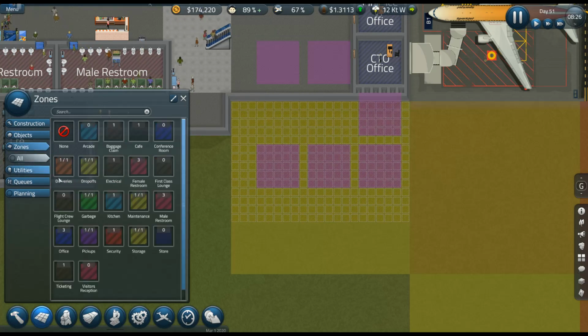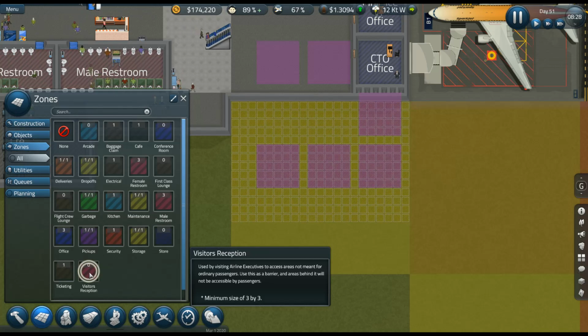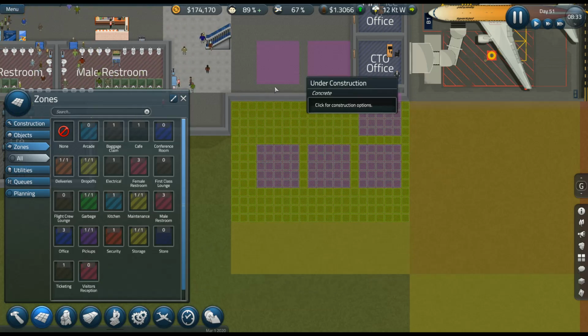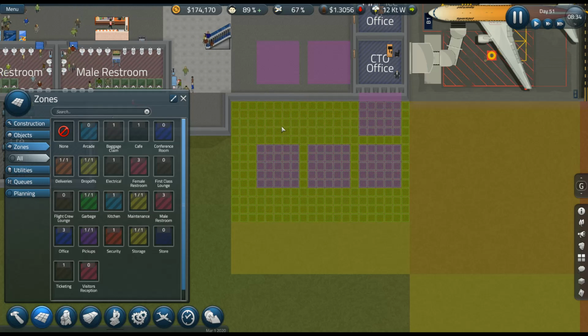Zones. Visitors reception. Used by airline executives to access areas not met. Minimum size. Okay, I'm not sure why they're going to... Yeah, we need to use this area as a barrier. All right, so we'll work that out. But there's at least a plan for 7 offices, and then we can have reception.